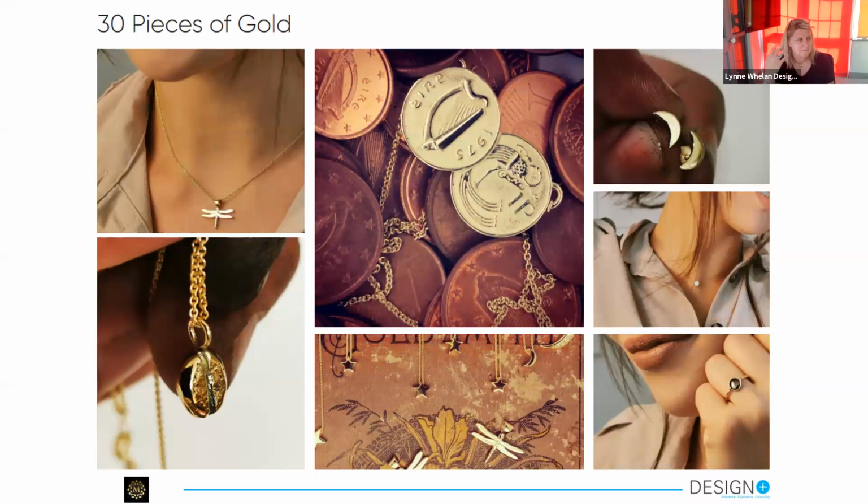It now allows him to export, to sell online, to sell to other retailers, and develop his own collections depending on different target markets, you know, the contemporary markets, younger markets, older markets, price points, etc. He can create collections and ranges. So this was his first collection, 30 pieces of gold, which is now online. And I would suggest anyone go and check it out. They're fabulous pieces. So if you're ever looking for anything, do support him.